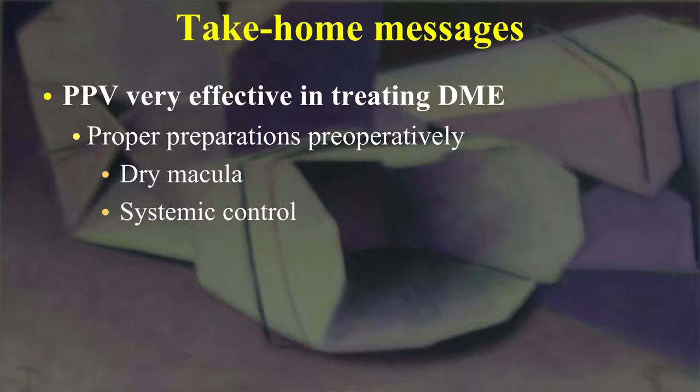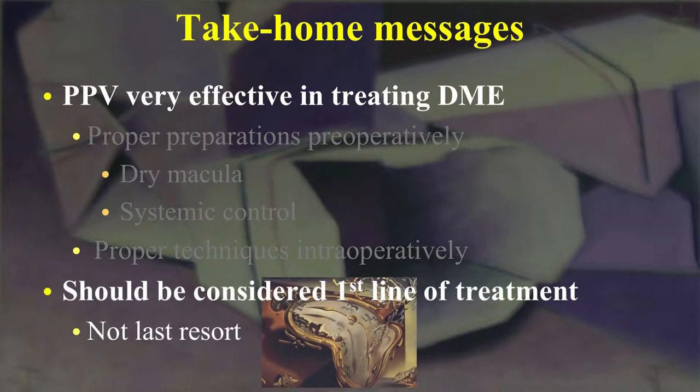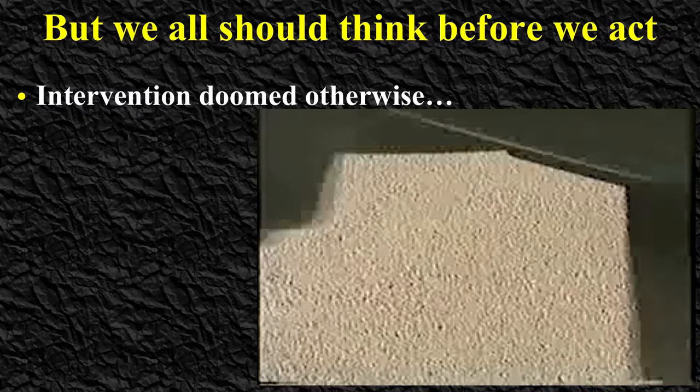So, again, there are certain things that we all do or should do in dealing with these patients, which is systemic control, and we try to be as atraumatic in surgery as possible. But the message is to do this early and not when everything else has failed. And we have to pay attention to all the details. And I know that today this is heresy, what I said, because we switched from being surgeons to injectionists. But I think even then we must not give up thinking and have a concept before we act.